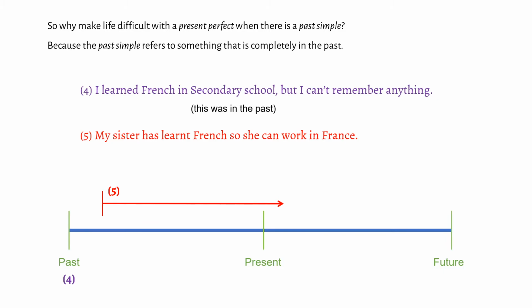So what does this mean? I learned French when I was in secondary school is completely in the past, right? And we know that because we have "in secondary school", and that's over. And since I don't speak French anymore, I can't remember anything, there's no influence in the present with this learning of French. Now in sentence 5, it's different. Because my sister has learned French, so she can work in France, that literally influences the present, right? She still speaks French.